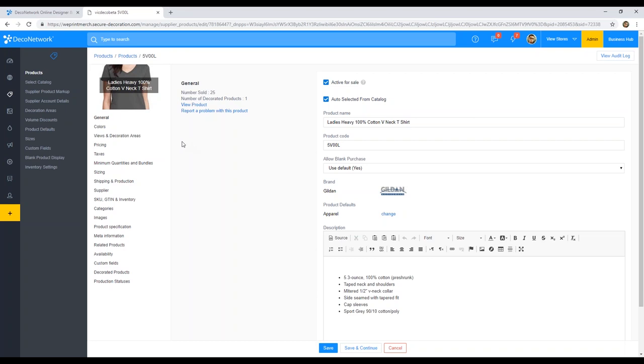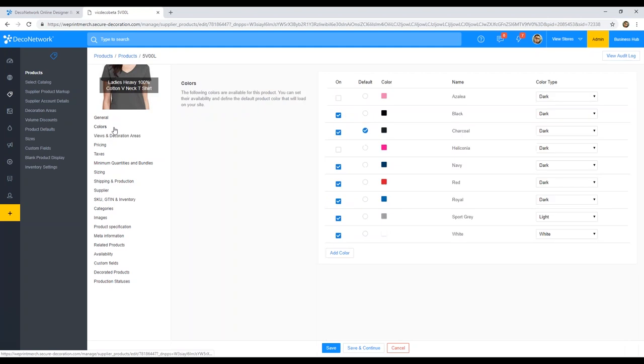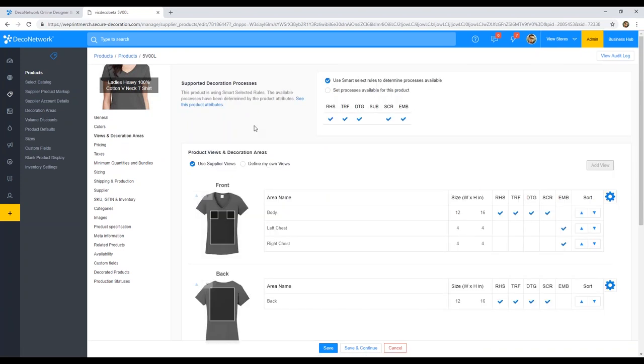And just to give you a quick overview of some of the details that are included here, you do have a product code already being pulled in from your supplier. You have colors, the different color variants that are actually manufactured by the supplier. You also have decoration areas already pre-built for you. So not only are you pulling in the images, all the spec information from the product, you also have decoration areas. And we'll go into further detail for these decoration areas, but just a quick overview.